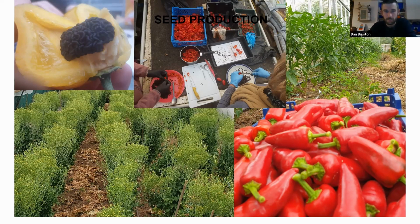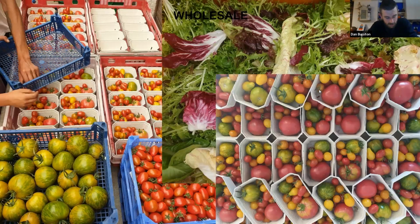And then I'm running over time, but just very quickly, our last real other income stream is wholesale, by which I do just mean selling to probably half a dozen local shops and restaurants. For this, we really try to keep it incredibly simple. Our focus is absolutely on the CSA, but we see an opportunity in the three peak months of the year to bring in extra income.